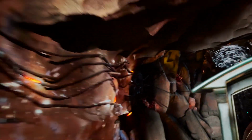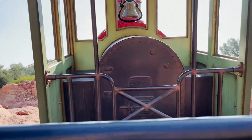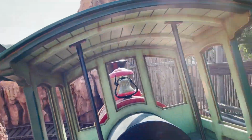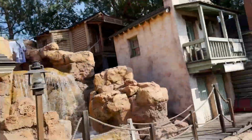Red lantern. Something fun to look at is these lanterns right here, guys. Look at the different colors. They have red, green, yellow, and blue.